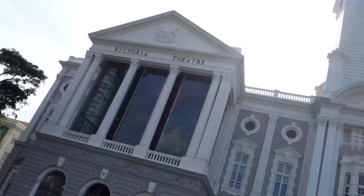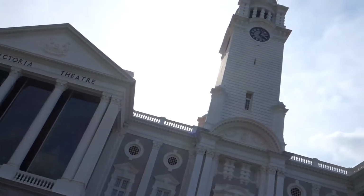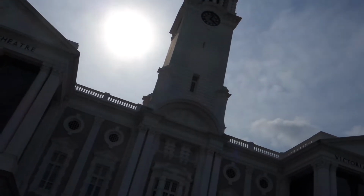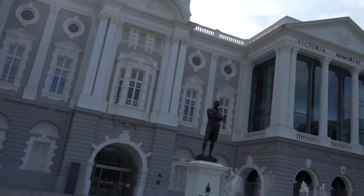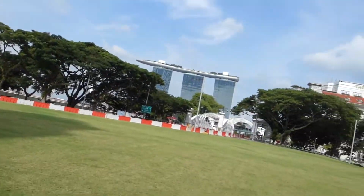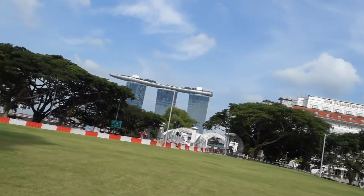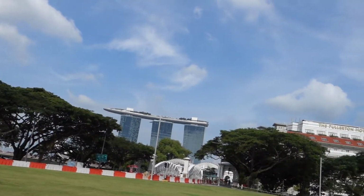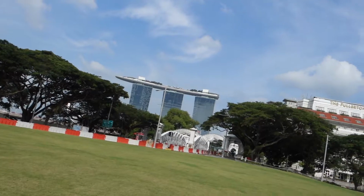So I'm here still in the Civic District of Singapore, and I'm right next to the Victoria Theater, or Victoria Memorial Hall with the theater inside. Clearly a British influence. And across the way you can see those three buildings right there, and something like a cruise ship resort on top. That is the Marina Bay Sands, which I'll be going to tomorrow.